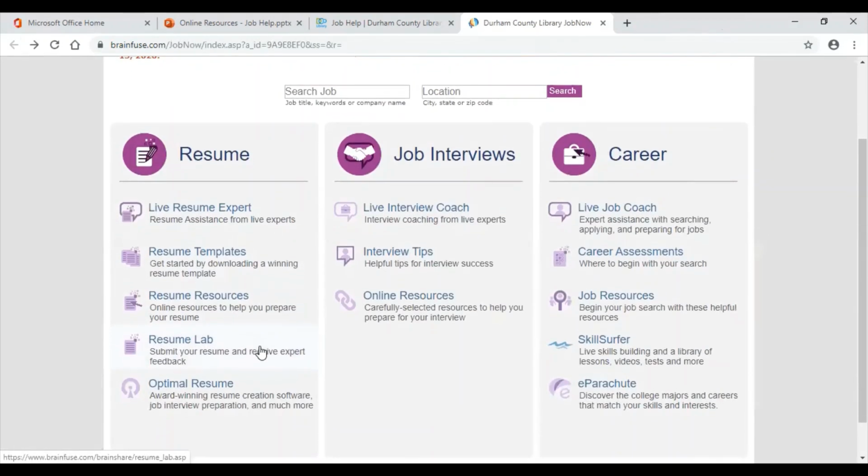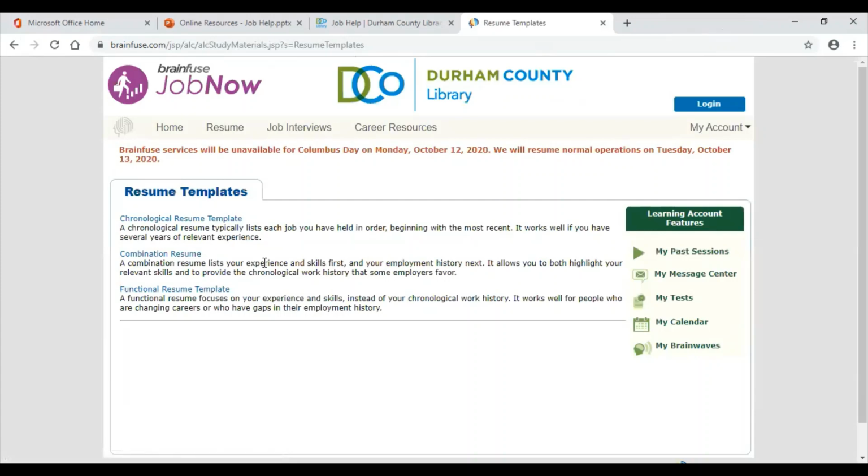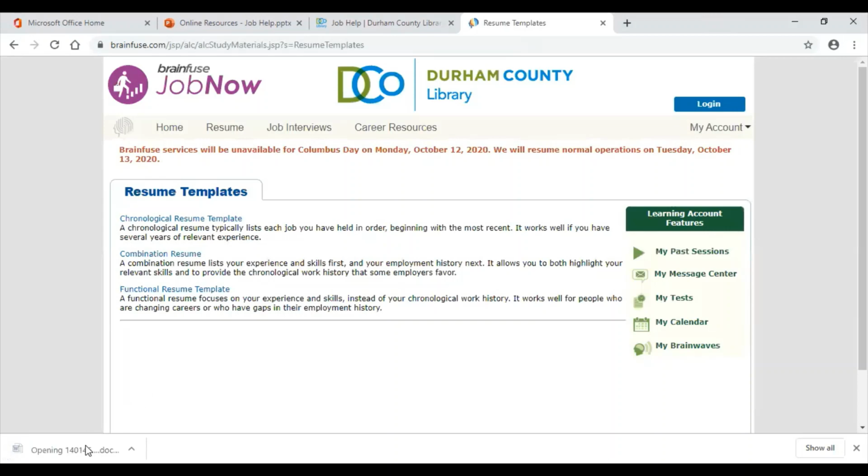The other thing I wanted to show you on this website is resume templates. So if you want to just have a resume already ready-made for you that you can just edit in a Word document, this is a great resource for you. You can choose between 3 types of resumes, whether you want your experience in order or you want it to list your experience and skills first instead of the chronological work history. You can click on whichever one you want, and then it'll draw up a template for you where you can just plug in exactly what you want. And it'll give you some tips about what to put for each section and some examples. So it's really helpful. And if you just want a simple, basic template, this is a great way to go.